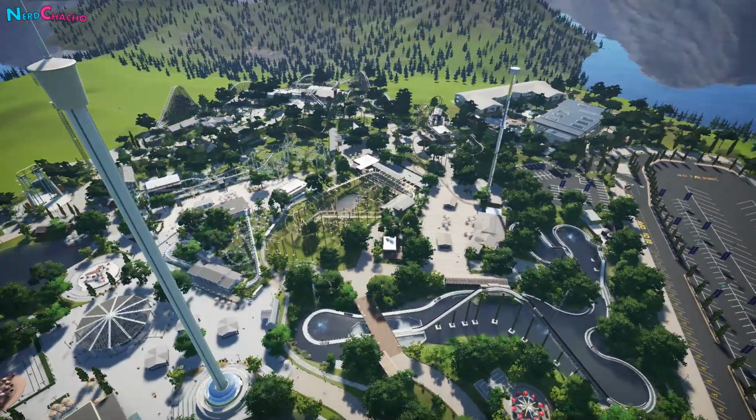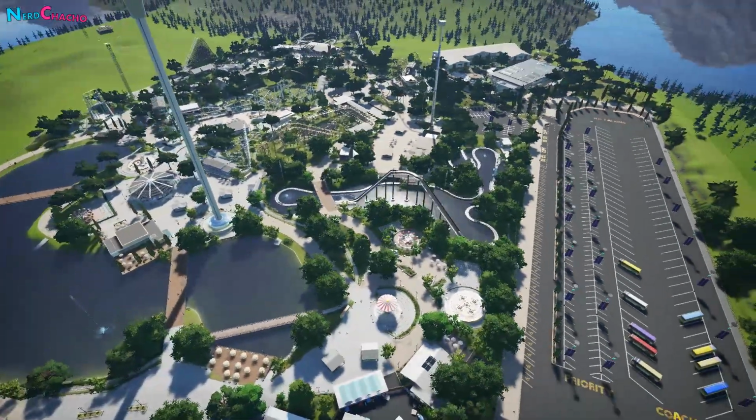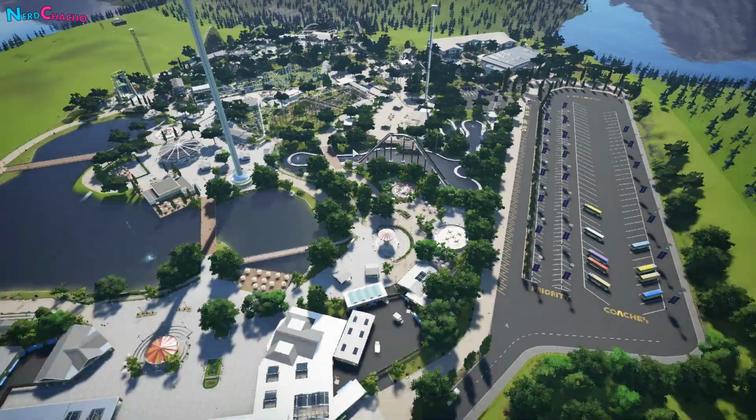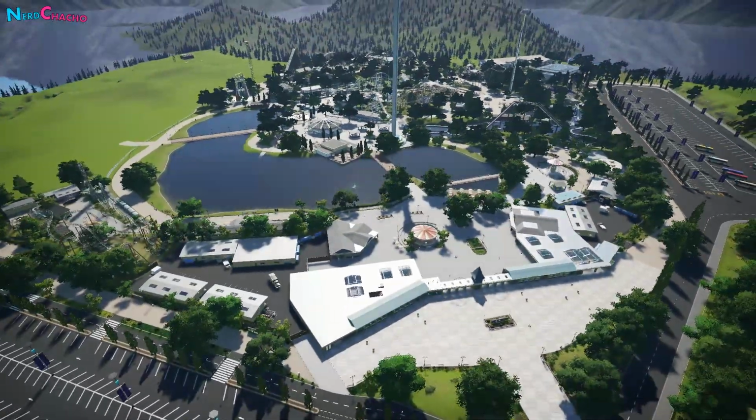And as you can see, the Beast is starting to really struggle. I mean, I'm running an i9 processor, and it's really starting to struggle. So I'd love to see how this is going to come out for you guys.